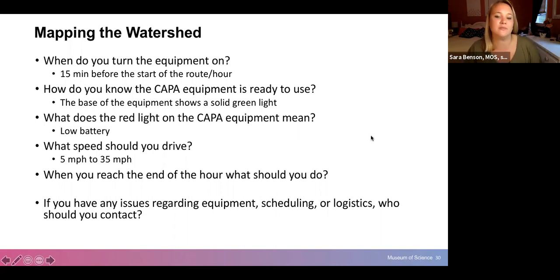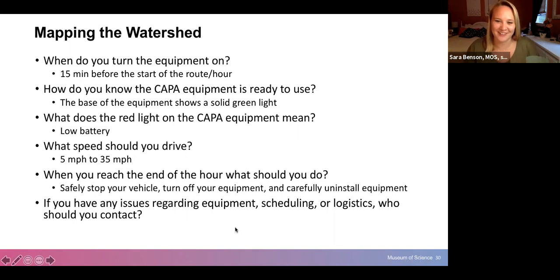You finished your route, hour's ending. Yep. Oh yeah, thanks. I like to post to social media. You guys are all right. Safely stop your vehicle, turn off the equipment, and carefully uninstall it. And then yeah, we would love if you post to social media so we can see how it went and let others know that you're helping us heat map. Okay, so if you have any issues regarding the equipment, scheduling, or logistics, who should you contact?